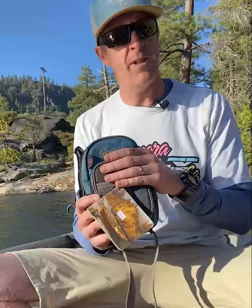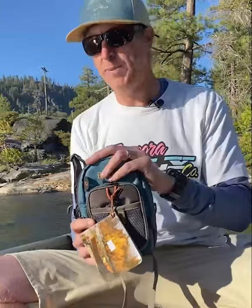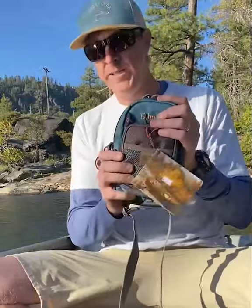One other upgrade I'd like to talk about besides the Flyweight boots is maybe consider a chest pack. $50. Fishpond makes a San Juan vertical chest pack. It's got everything you need. You can put a fly box in here. You can attach your nippers, your forceps, your tippet and your leader. It fits in here nice. It's accessible.